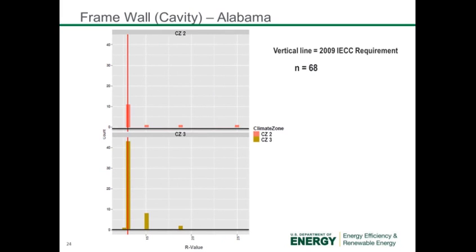Then we move on to the frame wall, and this particular chart shows only the cavity insulation observations. It does not show the continuous wall insulation observations we have. We had a total number of 68 observations, again indicated by the N to the top right of the slide, a split between Climate Zone 2A and 3A. The code requirement for cavity wall insulation in the 2009 IECC in Climate Zone 2 and 3 is R13.